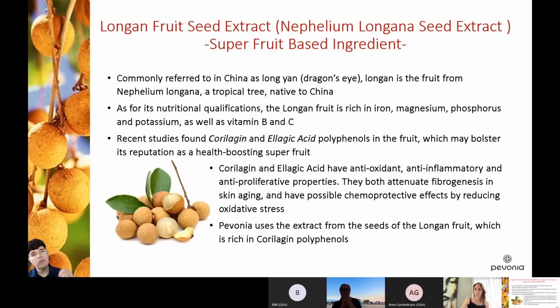So the longan fruit is a fruit that contains very good minerals, like, for example, magnesium, phosphorus, potassium, but it also has vitamins, has vitamin B, has vitamin C, and also two of my most precious antioxidants, corilagin and ellagic acid. You see, those are antioxidants in the fruit, also known as polyphenols, and they can actually have really good antioxidant and anti-inflammatory effects, and they can help protect the skin from accelerated aging and at the same time from deterioration caused by mutations, or so has been actually tested.